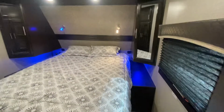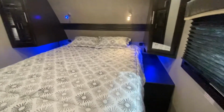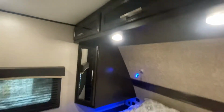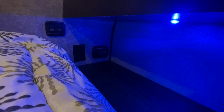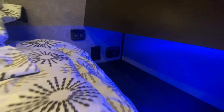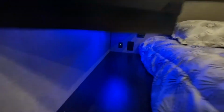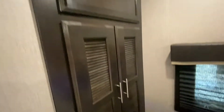All right, bedroom up next. We have reading lights or night light. Look at the storage all over. Underneath here, charging center, plug-ins. If you use a CPAP machine, no problem. And it looks to me like you can go on both sides. Now, what's interesting here is that you can live in this thing.